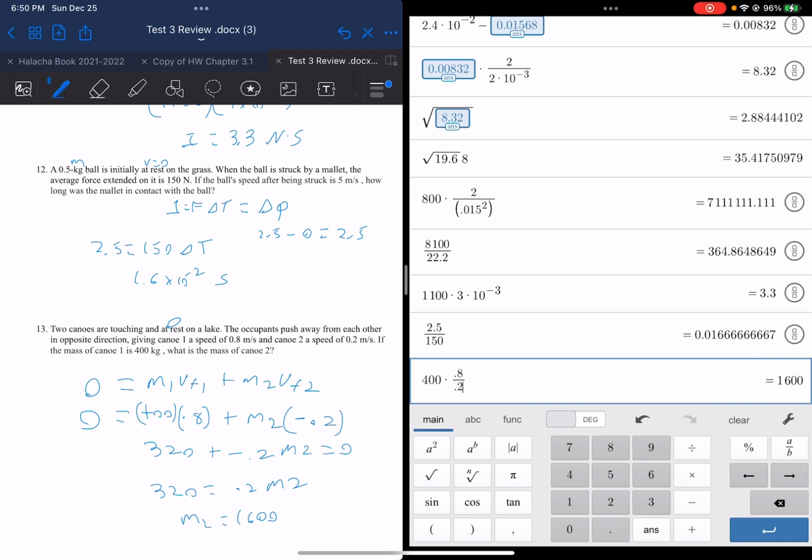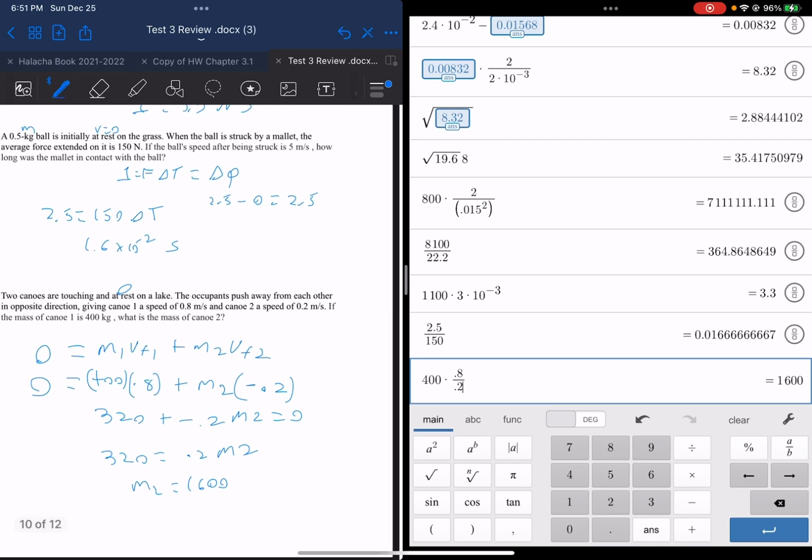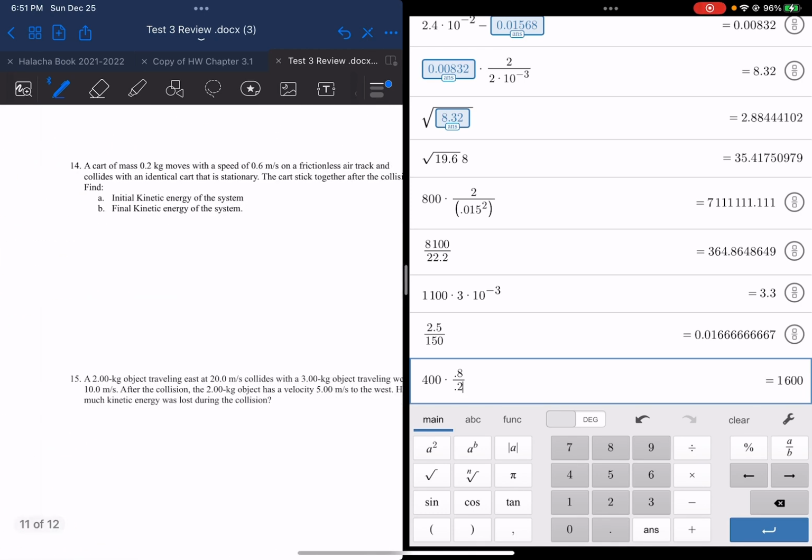Canoe 1 is significantly lighter, so it's going to be moving faster. When a light thing and a heavy thing push off each other, the light one moves faster. If you push off a wall, for example, you are going to move much faster than the wall is going to move away from you. Makes a lot of sense.